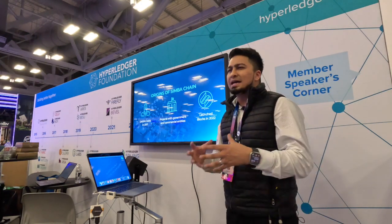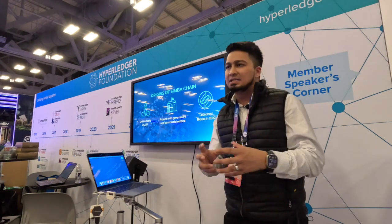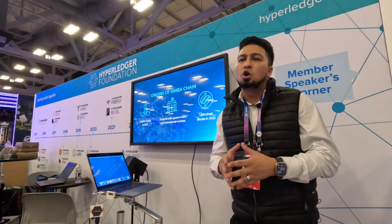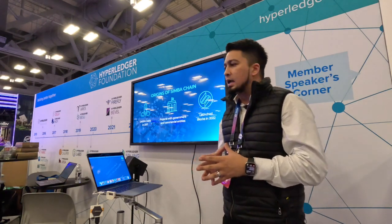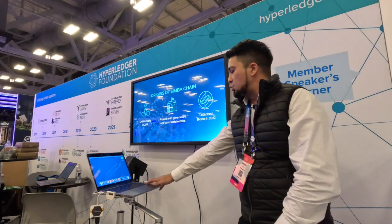But then we decided that we wanted to go into the more enterprise space. That's actually where my background comes in. I come from Accenture and Salesforce, where my job was to commercialize the engine that we created and make it more of a SaaS or platform as a service offering, with functionality out of the box. That's where we launched Blocks in 2022.